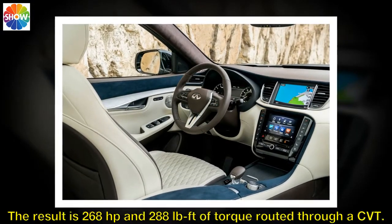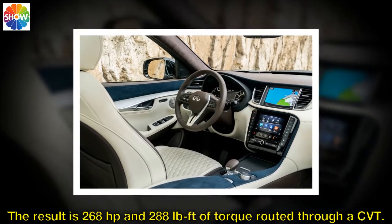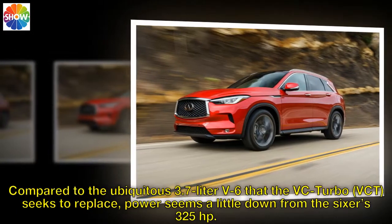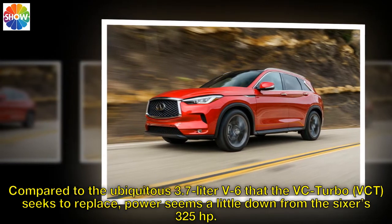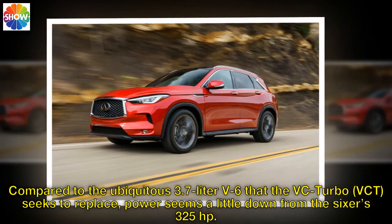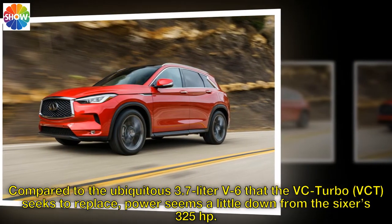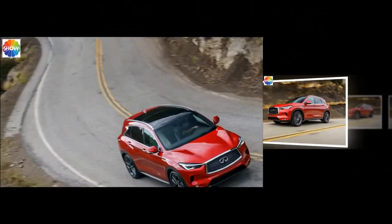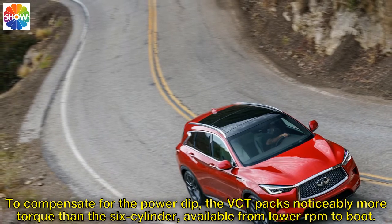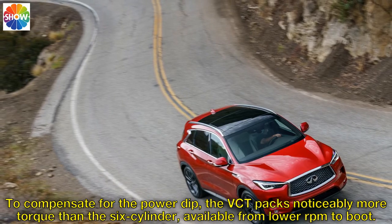The result is 268 horsepower and 288 pound-feet of torque routed through a CVT. Compared to the ubiquitous 3.7-liter V6 that the VC Turbo, VCT, seeks to replace, power seems a little down from the Sixer's 325 horsepower. To compensate for the power dip, the VCT packs noticeably more torque than the 6-cylinder, available from lower RPM to boot.